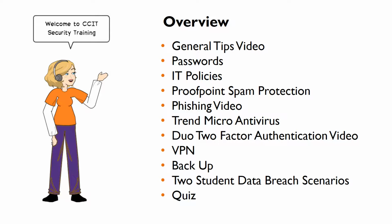After the video, there will be 2 student-created security scenarios. At the end, there will be a quiz. Coming up on the next slide, you'll see the first 90-second video.